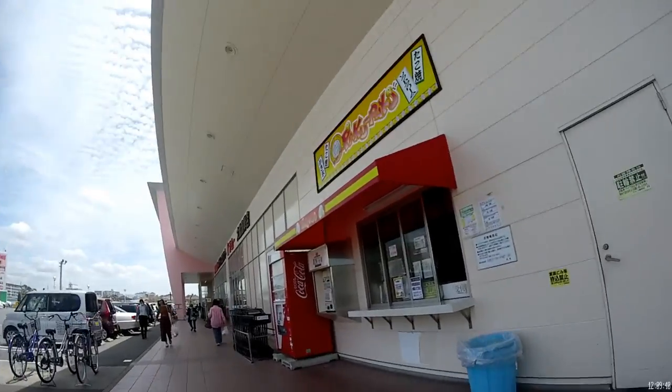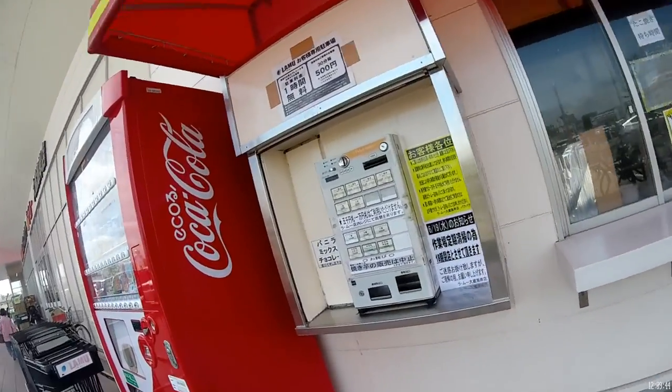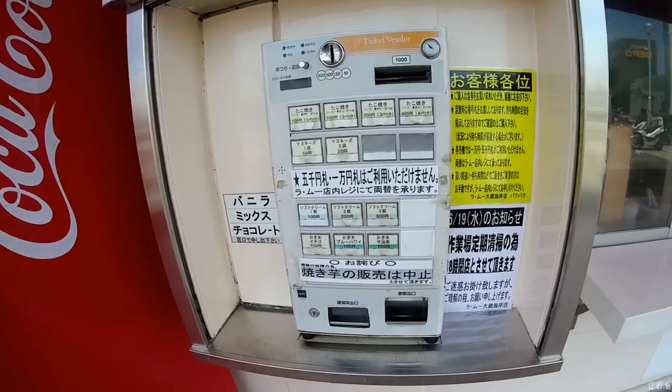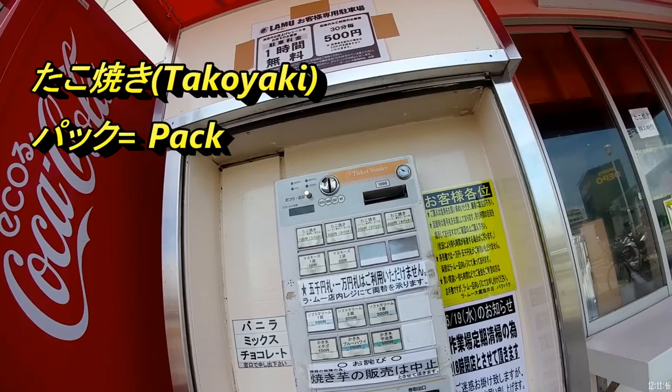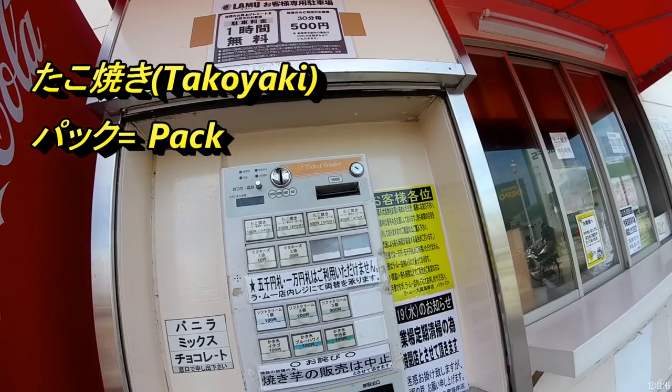I'm going to show you the vending machine and how to order. To order takoyaki, you have to know the exact Japanese writing for it. Here are the characters, takoyaki and paku. The top row is for takoyaki.